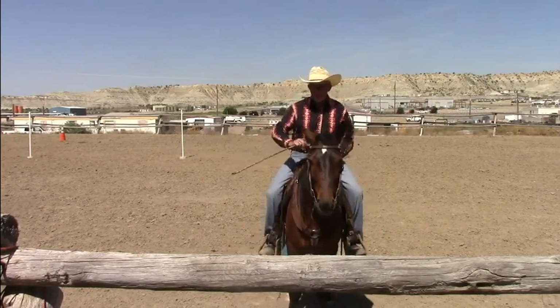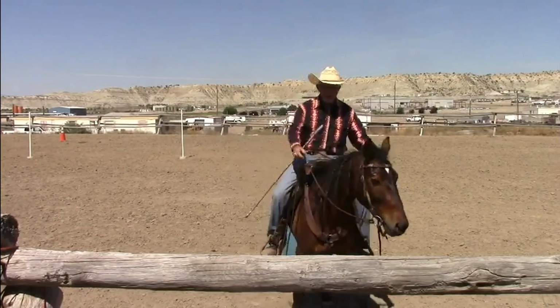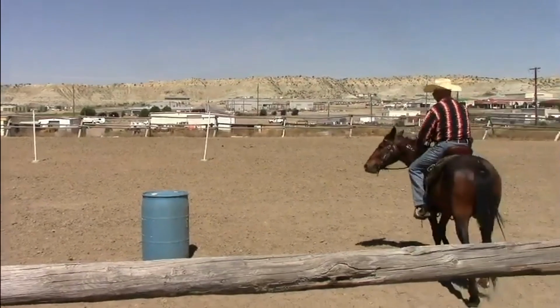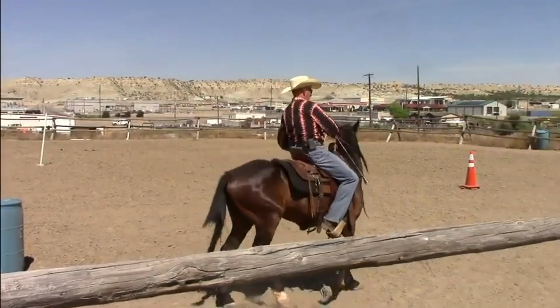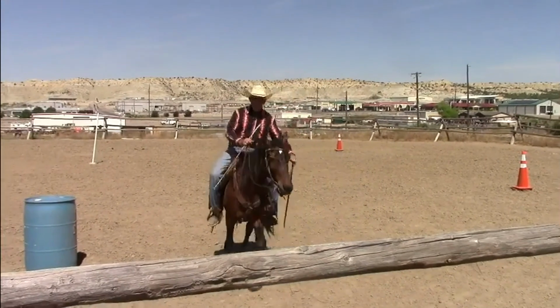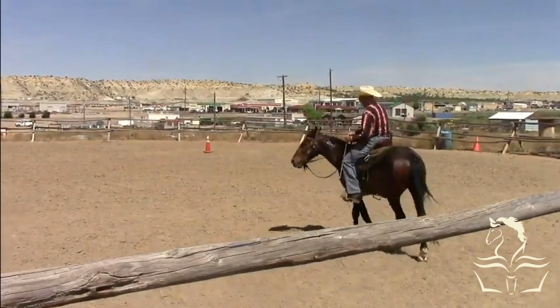In fact, just today I started using this little quirt, and I don't use it very much, but I'm trying to get him to move his shoulders over. So he moves his hip pretty good, but then I'm using this quirt to back up and just get him to step over just a little bit, which that wasn't very good. He's been doing a little better, like that. So you can see I'm not really whacking him with it.